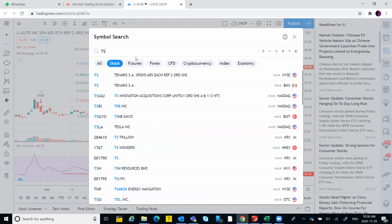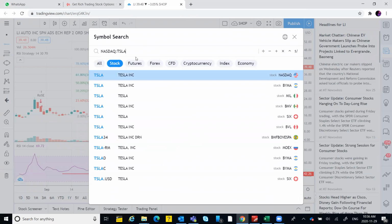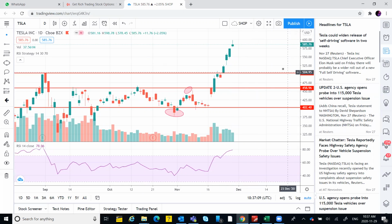Let's see how Tesla is doing, although we all know how Tesla is doing now. Let's go to Tesla and see. So the Tesla stock is outperforming these days, but at this particular point of time, it has gone extremely risky. Why I'm saying so is that it has given a closing at a level of 585.